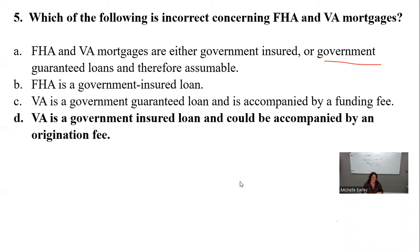Oops, there's the answer. So this question is super important. Listen to why this question is so important. You're going to have three questions on FHA and VA. So I want to take just a couple of minutes and tell you all about FHA and VA so that you can pick up 3 points. 3 points is huge. So the first thing is this question wants to know which of the following is incorrect concerning FHA and VA.